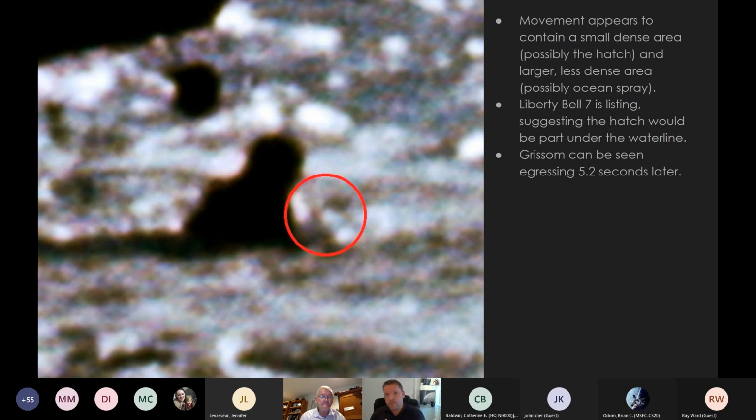It also backs up what you said about the ocean coming straight in. That wouldn't happen. That wouldn't come over the sill if the spacecraft was perfectly upright. But because it's listing, the bottom of the hatch is probably close to that waterline.